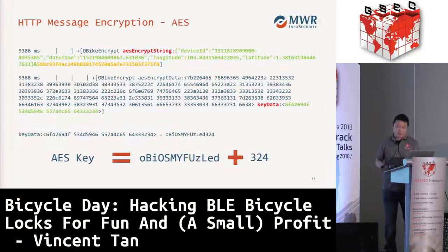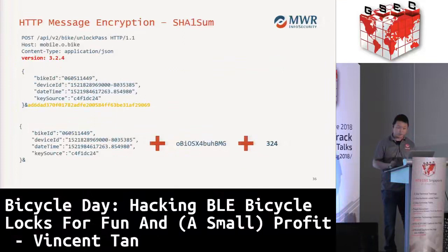Okay, so encryption killed. But if you notice, there's a string tagged to the back of the message sent to the server. What the heck is that? Again, the developers implemented another form of integrity check for some unknown reason to make my life harder. With further assistance from Frida, it was found that the string is basically a SHA-1 sum of the following values: the message to be sent to the server, a static string, and the application version.